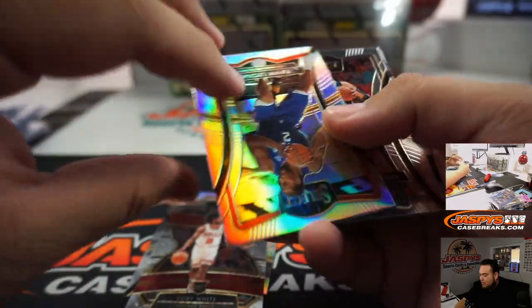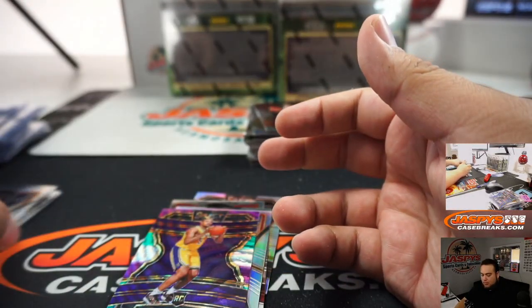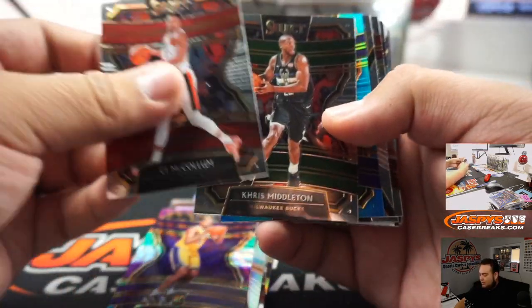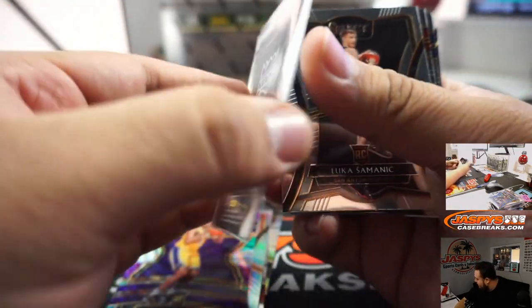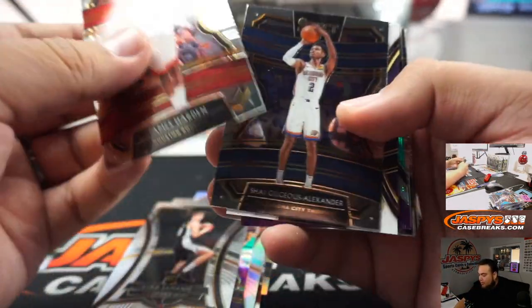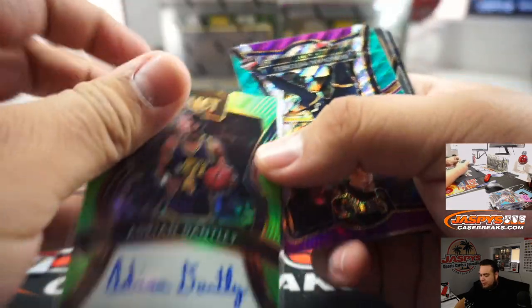Yeah, it's a couple months, right? Kawhi Leonard, premier level silver. Talon for the Lakers. Alright guys, good luck. Kyle Guy to 299. Sacramento Kings, so that's 45. Going to Derek. Lucas Samuel, premier level. And Adrian Dantley, autograph for the Utah Jazz, going to random number tiers.